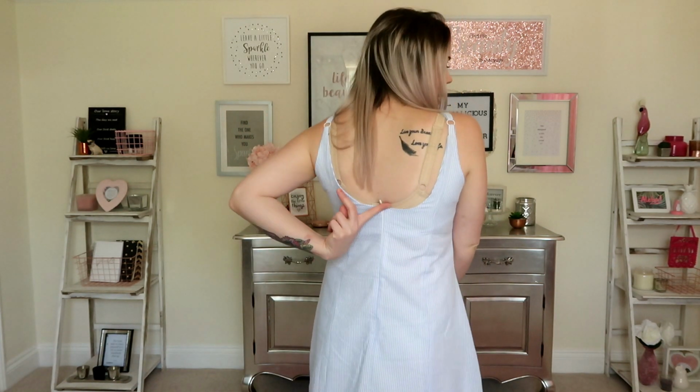It's got a zip up back, but then also it's got adjustable straps, which you guys know that I like because then you can make it a bit lower or a bit higher. Then you can make it fit your body shape a bit better. But yeah, I actually really, really like this outfit. It's so nice and summery and floaty.